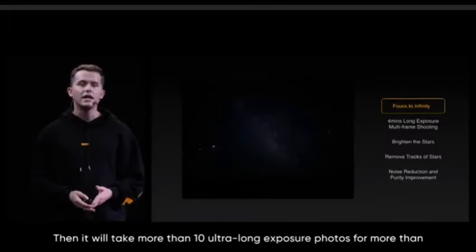Realme selected a special combination of four major photography parameters: shutter time, ISO sensitivity, focusing distance, and white balance, which can also help you shoot amazing starry skies. First, autofocus can automatically focus on far objects in the night sky. Then it will take more than 10 ultra-long exposure photos over more than 4 minutes, and then it comes to multi-frame synthesis to perfectly reproduce every detail of the starry night with balanced brightness and less noise.